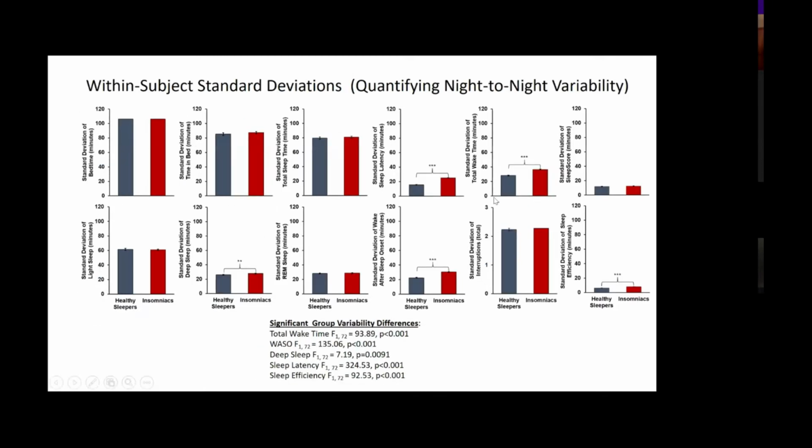If we look at the night-to-night variability, the within-subject standard deviations, we see more variability in these same parameters: the wake after sleep onset, the total wake time, sleep efficiency, and also the standard deviation of sleep latency. Sleep latency, which is basically the time from when you turn off the light and put your head on the pillow to when you finally fall asleep, was more variable for those with insomnia. And there was also more variability in deep sleep in the insomnia group than in the healthy sleepers. So yes, this device could differentiate these aspects of insomnia in people with insomnia compared to healthy sleepers.